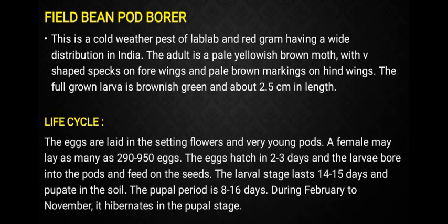Field bean pod borer. This is a cold weather pest of lablab and red gram having a wide distribution in India. The adult is pale yellowish brown with V-shaped specks on forewings and pale brown markings on hind wings. The full-grown larva is brownish green and about 2.5 cm in length.